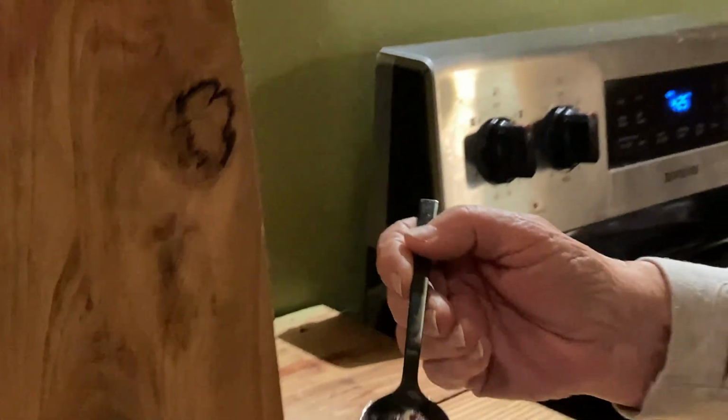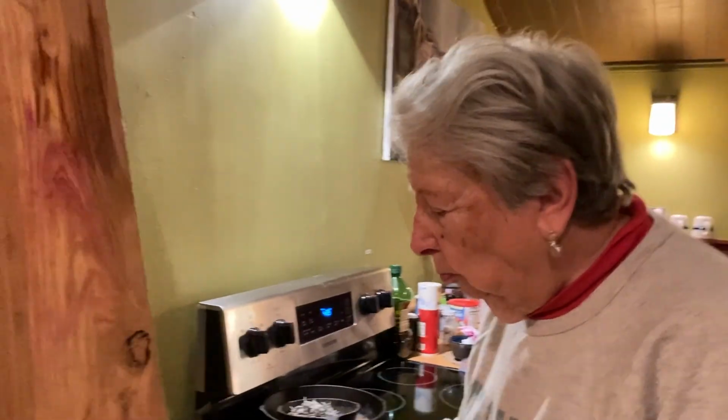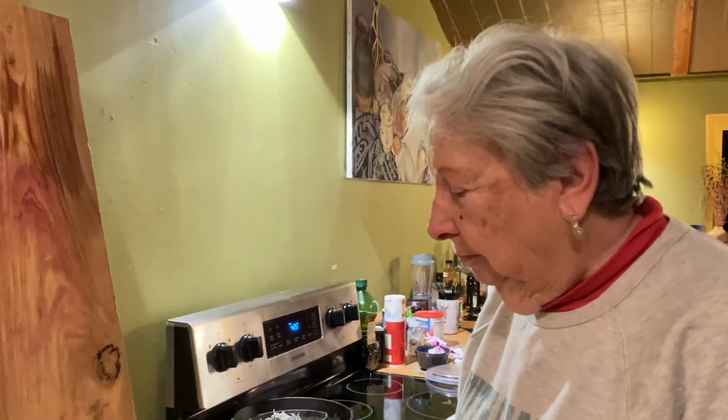That could be beet sorbet. It looks like beet sorbet. Is it good? It's very good. Was it worth all that burning? I'd have to think about that.